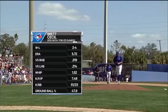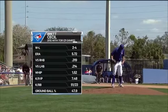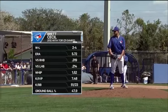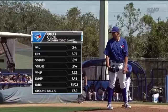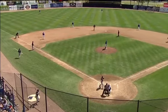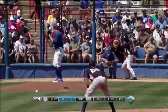Jay Happ's day is done, and now it's Brett Cecil's turn, Pat. Brett Cecil, the first man out of the bullpen for the Blue Jays. This is what he did last year in 21 games, trying to make the team as one of the left-handers out of the bullpen, throwing noticeably harder this spring than what we saw last year. And you can do that in short stints out of the bullpen. Fastball, curveball, changeup. Big situation here for Cecil.